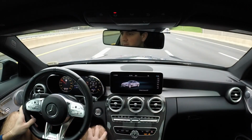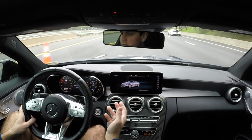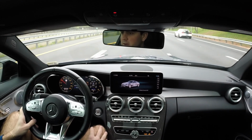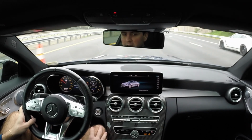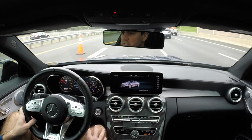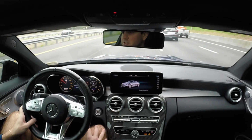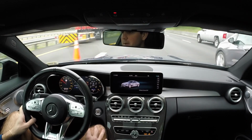Welcome to the inside of the C63 here. We're on the road, got gas in the last clip, ready to kind of take on the miles here. We're in a little bit of traffic right now. As you can see, there's some construction going on, a little bit of congestion and rush hour here, but we've got the car in comfort mode. It's in ninth gear, so we're just chilling, probably around 1500 RPM or so in top gear.